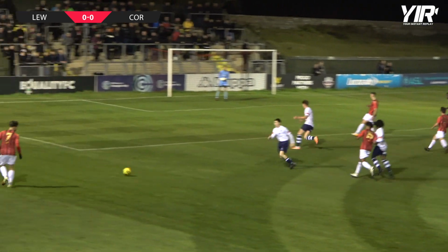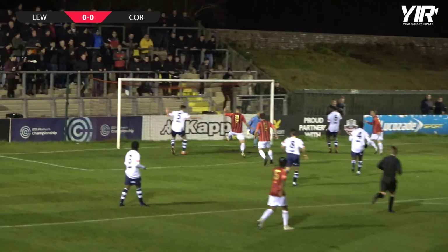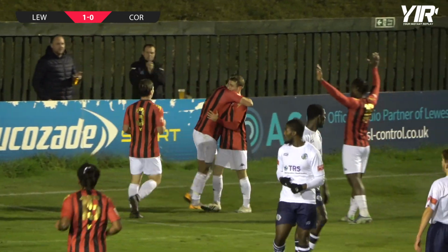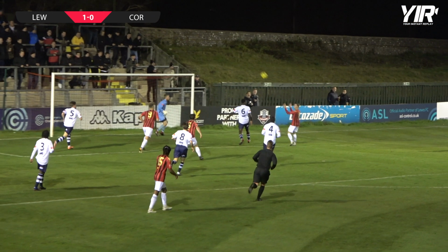But here come Lewes on the attack, trying to show their offensive flair. In from Tanner towards Maloney, headed down and in. Already Lewes lead here, only 10 minutes in, and Joe Taylor gets the goal. It was a brilliant team move, moving it down the left.